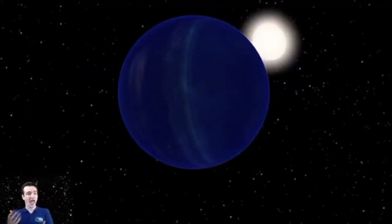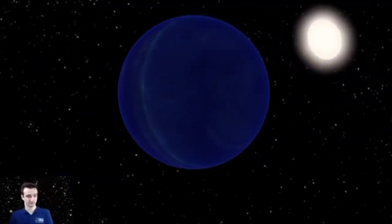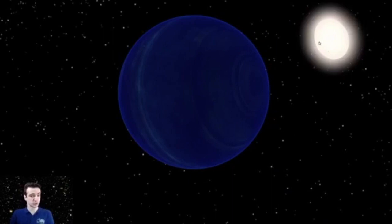It is about half the mass of Jupiter, but it orbits very close to its star. This is its star over here. It orbits very close to its star. It's actually closer to its star than Mercury is to the sun, which is crazy to think about. Because it's so close, this planet is about 1,300 degrees Fahrenheit.